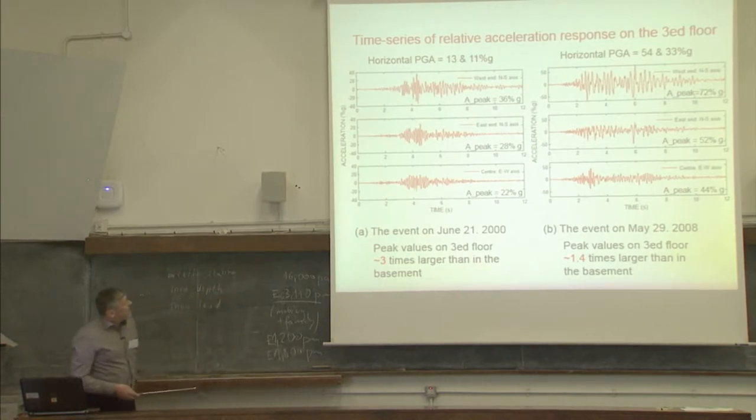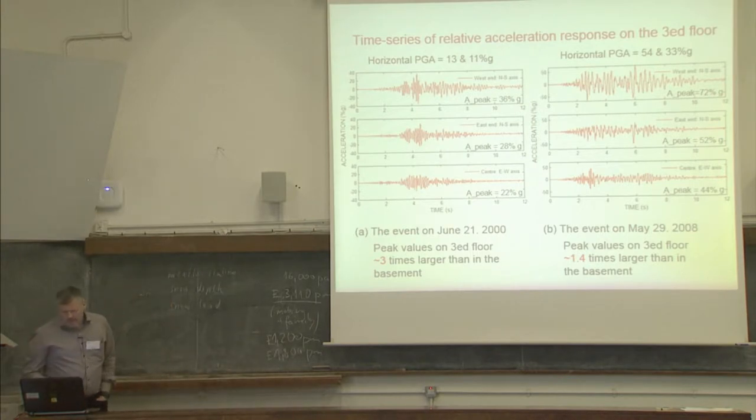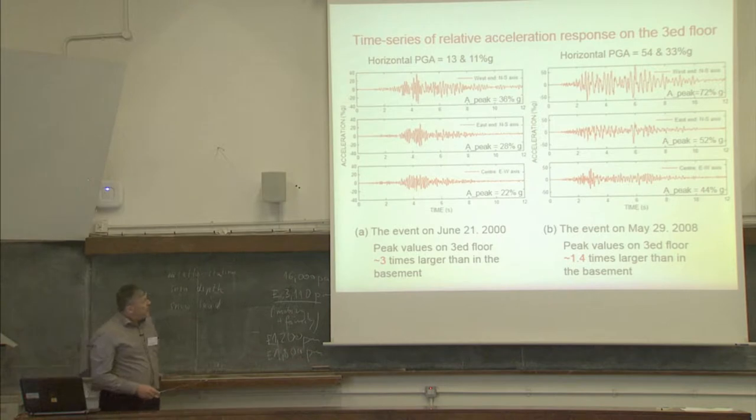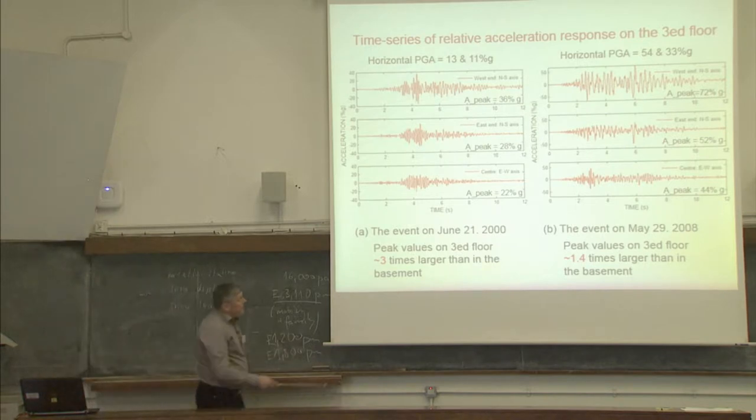When we looked at the response in 2000, the earthquake was further away, and we had a horizontal peak ground acceleration of 13 and 11% G in each direction. And then on the third floor, we were measuring up to 36% of G. So we had about three times larger accelerations on the third floor than in the basement.